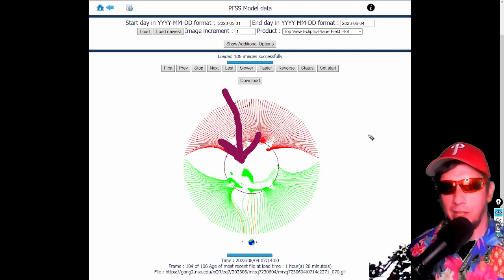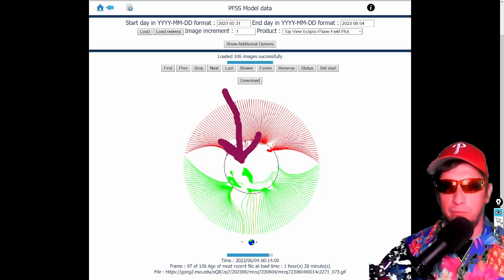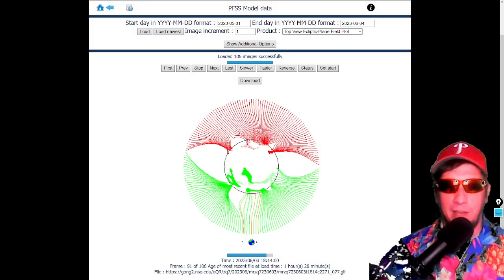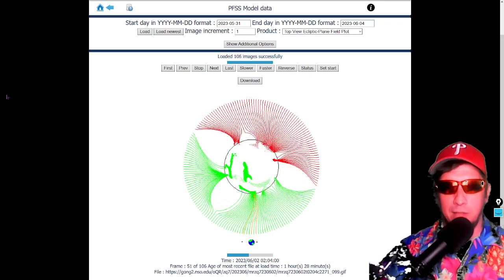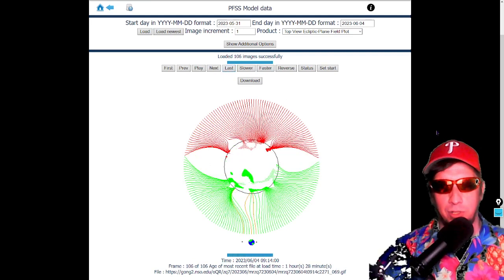So you can see it looking like it's wanting to snap down toward the equator more. And that is one of the most important features, if not the most important feature, for the progression of solar cycle 25. And it's going to be off to the races once that coronal hole leaves the north heliographic pole. Anyway, there's the latest image. That's the top view ecliptic plane field plot.